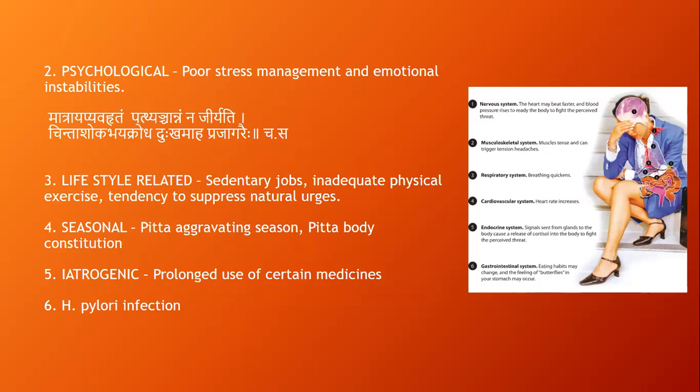So psychological factors, I told you gut has a separate enteric nervous system. The happy hormone, serotonin, which controls our mood, you can see in higher concentration in the gut. It is produced mainly in the wall of the gut. So that is responsible for the peristaltic movement. If it is less, it will cause constipation. If it is more, it will cause diarrhea.